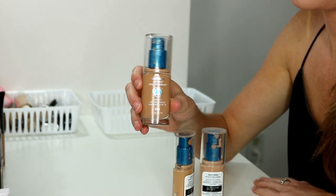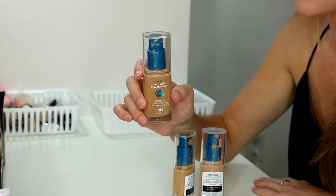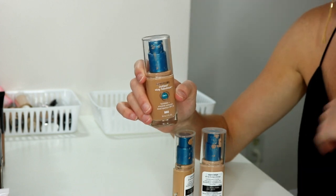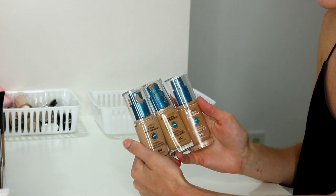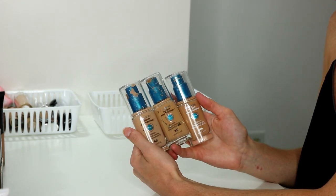I have 3 shades of the CoverGirl Outlast the Fabulous Foundation. This is the 3-in-1. I've had these for so long, but I still love them so much. So I'm going to keep them. I definitely like them a lot better than the Infallible Pro Matte, so I'm going to keep them. I mean, they're not taking up that much space.